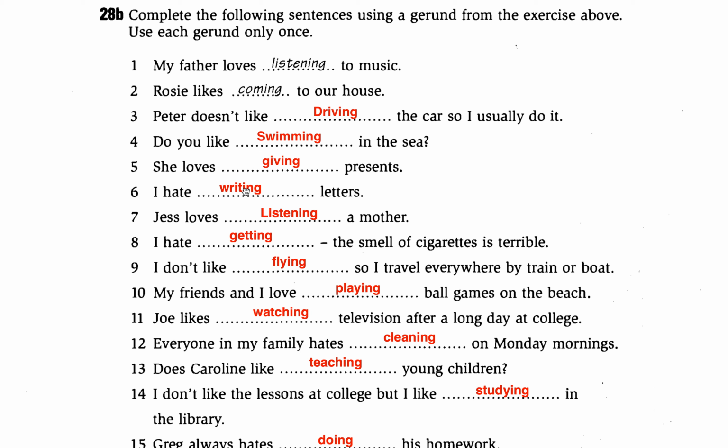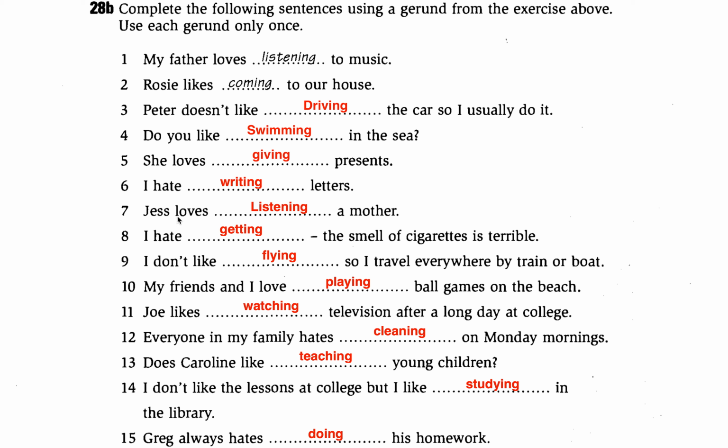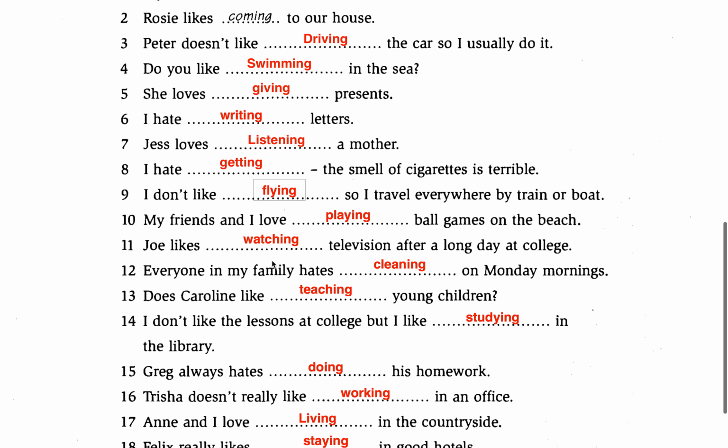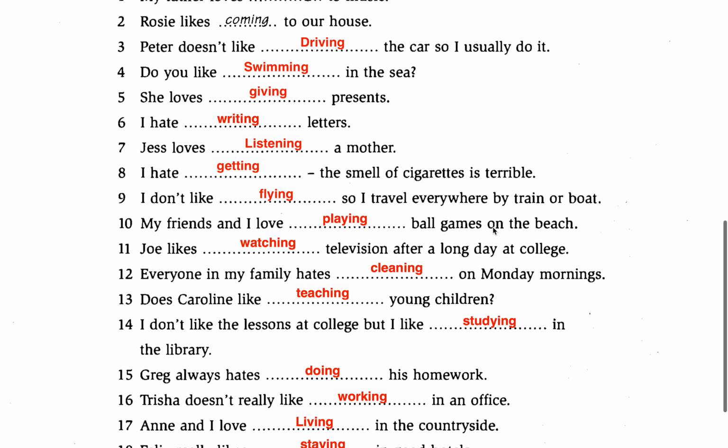6. I hate writing letters. So writing is the gerund. It is the answer. 7. Jess loves listening to her mother. So listening is the answer of this sentence. It is a gerund. 8. I hate getting up; the smell of cigarettes is terrible. So getting is the answer. It is a gerund. 9. I don't like flying, so I travel everywhere by train or boat. Flying is the answer. It is a gerund. 10. My friends and I love playing ball games on the beach. So playing is the answer. It is a gerund.